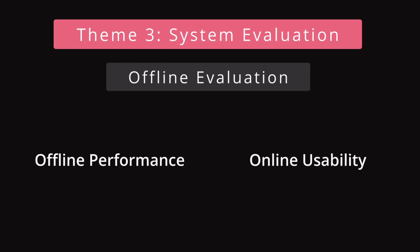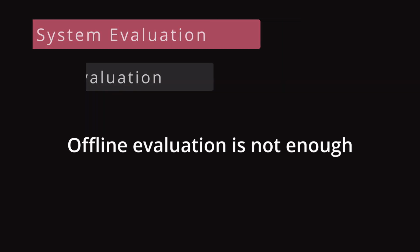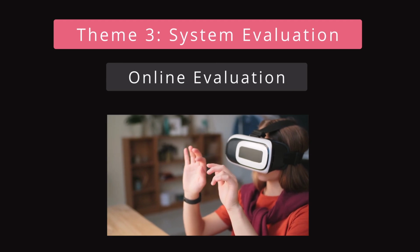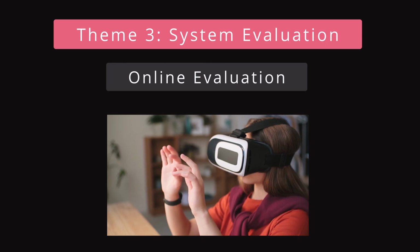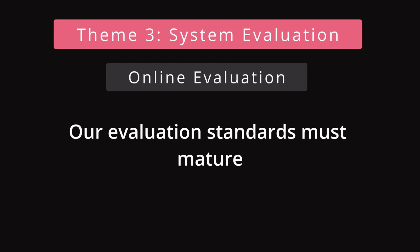But offline performance is not indicative of online usability, as there are numerous confounding factors that can affect the real-world performance of a control scheme. So while offline evaluation is good for parameter tuning or experimenting with different control systems before deploying them to the real world, it is not enough. In contrast, online evaluation focuses on user-in-the-loop interactions where the user gets feedback from control systems being tested. This is fundamentally different than offline evaluation where the user has no stimulus to respond to. As a community, online evaluation must become part of all EMG-related research to truly assess the viability of a control scheme. EMG-based system evaluations must mature to the standards of the broader HCI research community.